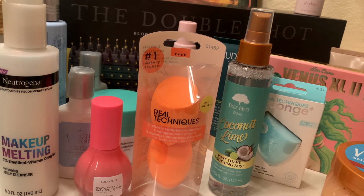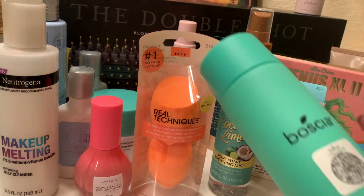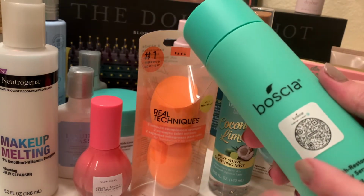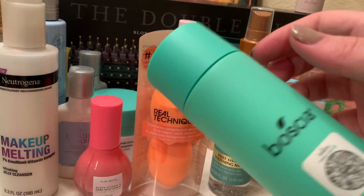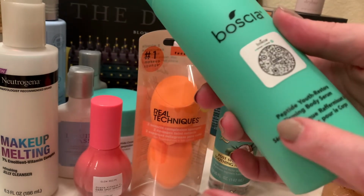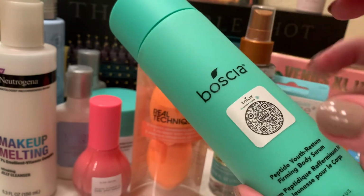Speaking of products for the full body, this was quite expensive, so I hope it's good. This is the Basha. I believe I'm pronouncing that right. Correct me if I'm wrong. The Basha Peptide Youth Restore Firming Body Serum.